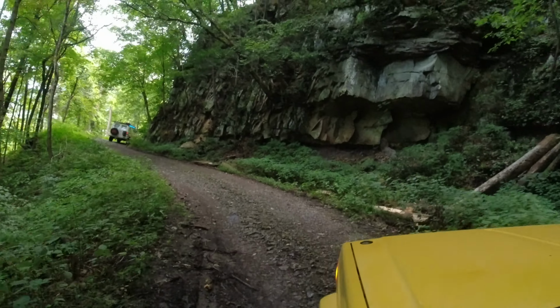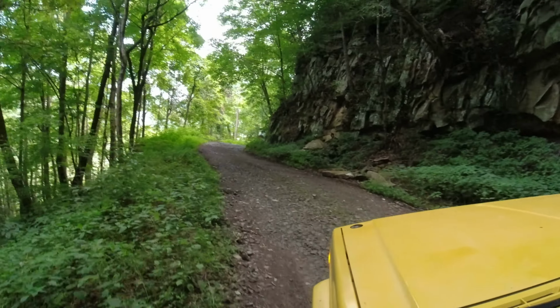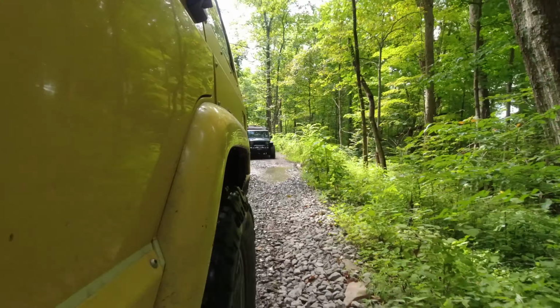As we slowly descend towards the banks of the river, there are some beautiful views and some sketchy spots. For many of us, those sketchy spots were hardly obstacles at all. But those wider rigs and those with a trailer had to be very mindful in several areas.